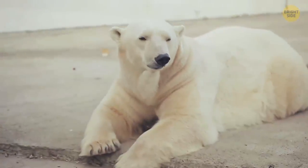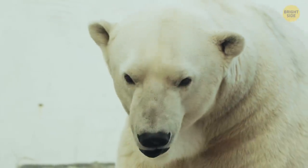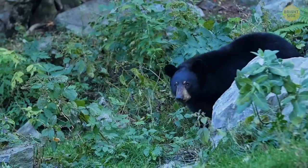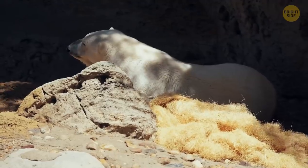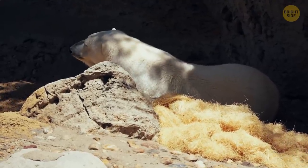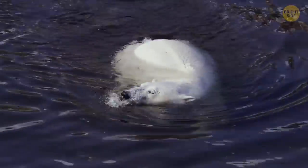Polar bears aren't at all white. Their skin is black under the fur. They need the white color to disguise themselves while on the hunt. The color black absorbs the sun better than any other, while white fur doesn't stop sunlight. Rays pass right through it. In a sense, a polar bear has transparent fur.